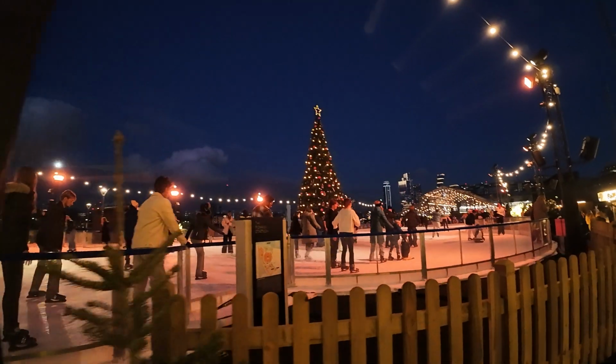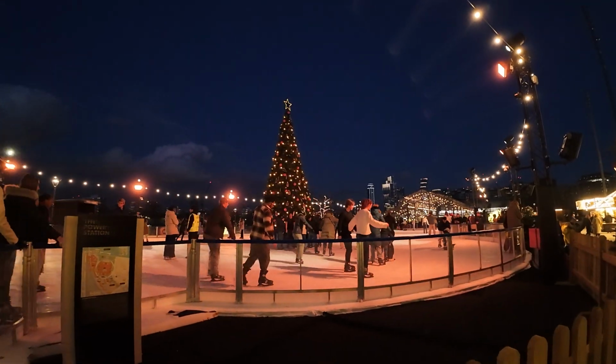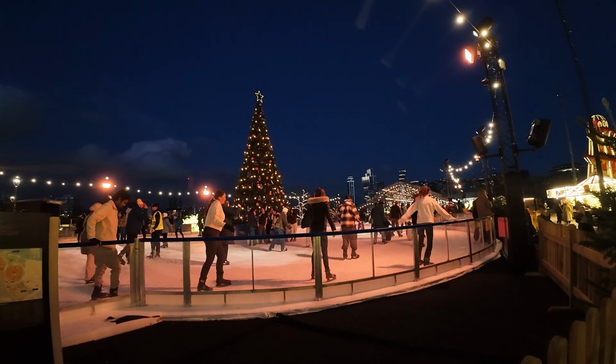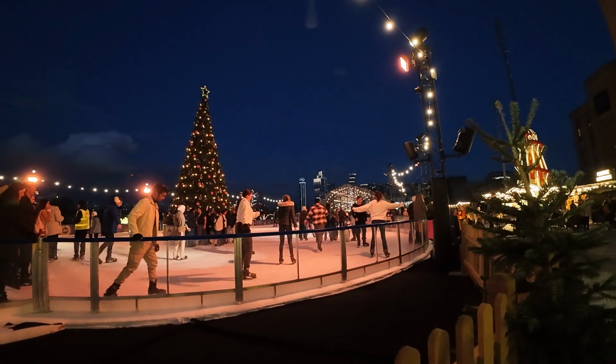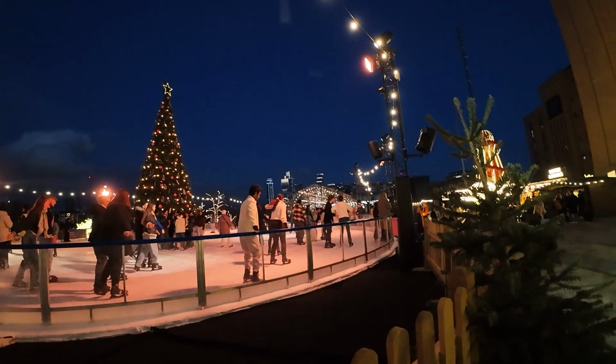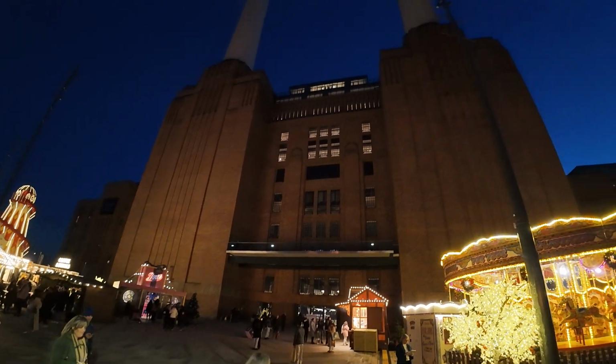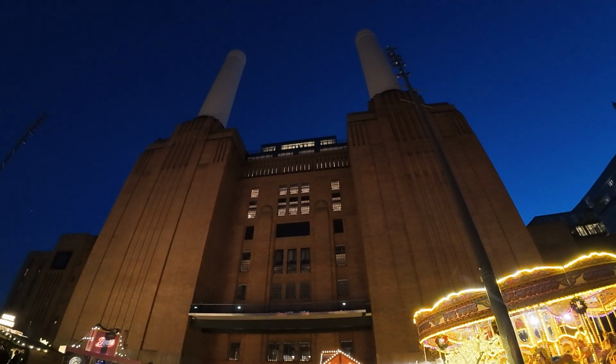God, he did well. I thought he was going to go over there before he grabbed the side. He's done very well. Also, if you're coming up here with children and families, there are penguins available. There you go, she was about to go as well. But you can hire a penguin to help you with your stability on the ice. Believe you me, we did some ice skating last year and we grabbed everything we possibly could because we went all over the place.